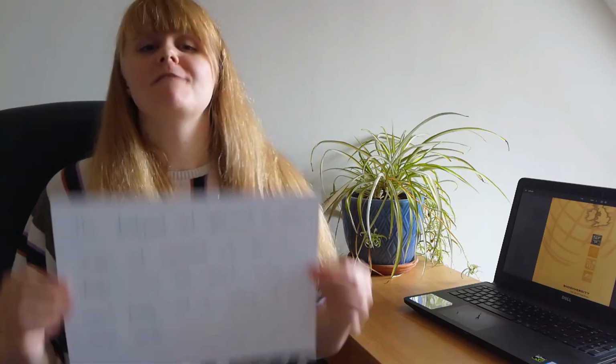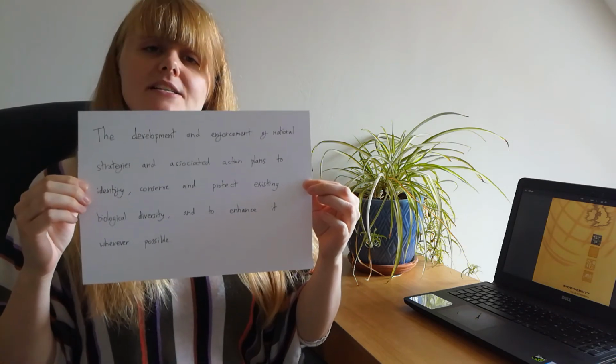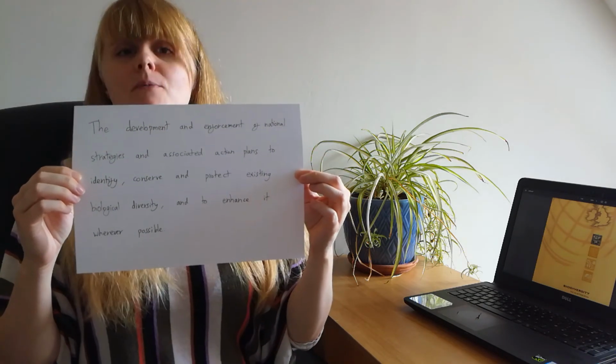Tragically though, since his discovery, there have been no more individual greater mouse-eared bats found, so it could very well be that he is the last one of his kind here. However, despite this, the species is still listed under the UK's Biodiversity Action Plan. This plan calls for the development and enforcement of national strategies and associated action plans to identify, conserve and protect existing biological diversity and to enhance it wherever possible.